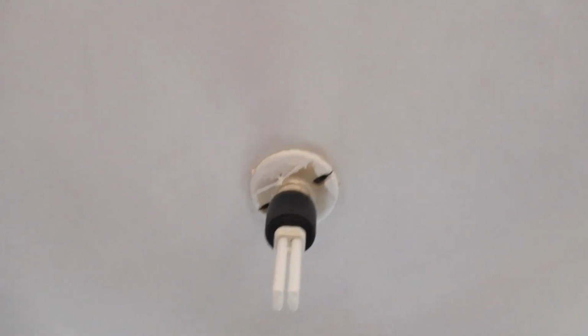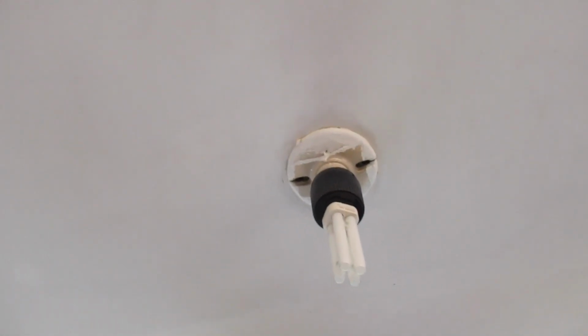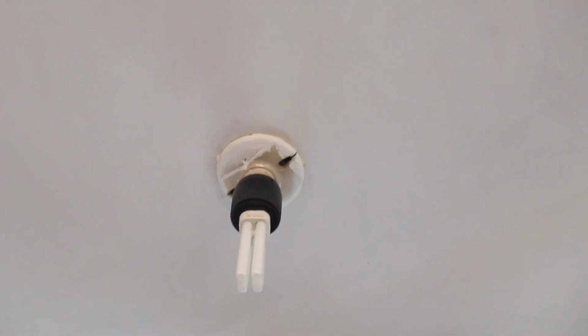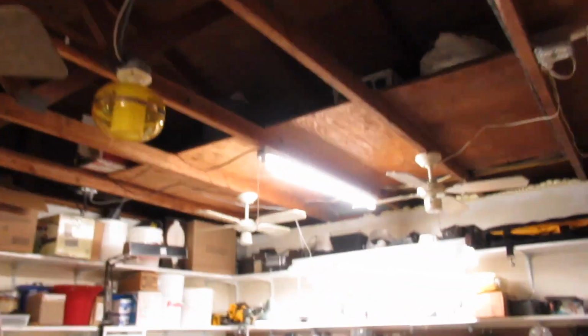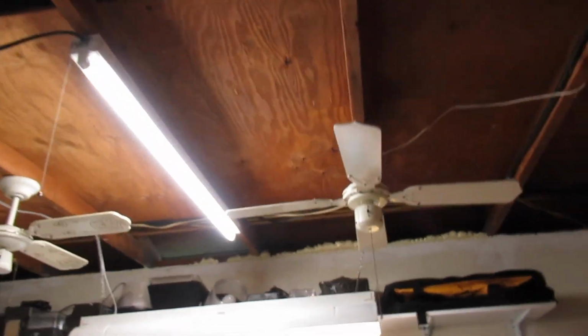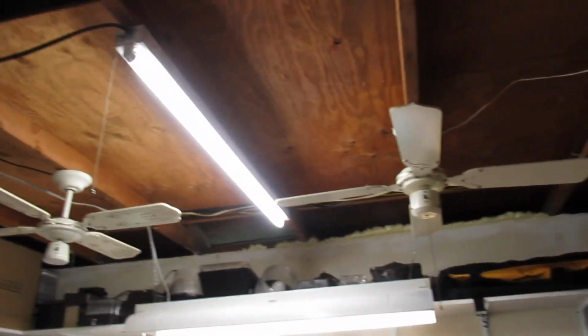And of course this is the original light for the room, and that's fine, that'll stay there. Maybe I'll put a different bulb in it or something, but we'll let it be. So, if I end up moving one of these fans into that area, it's going to look odd. We're going to have one instead of two over here now.